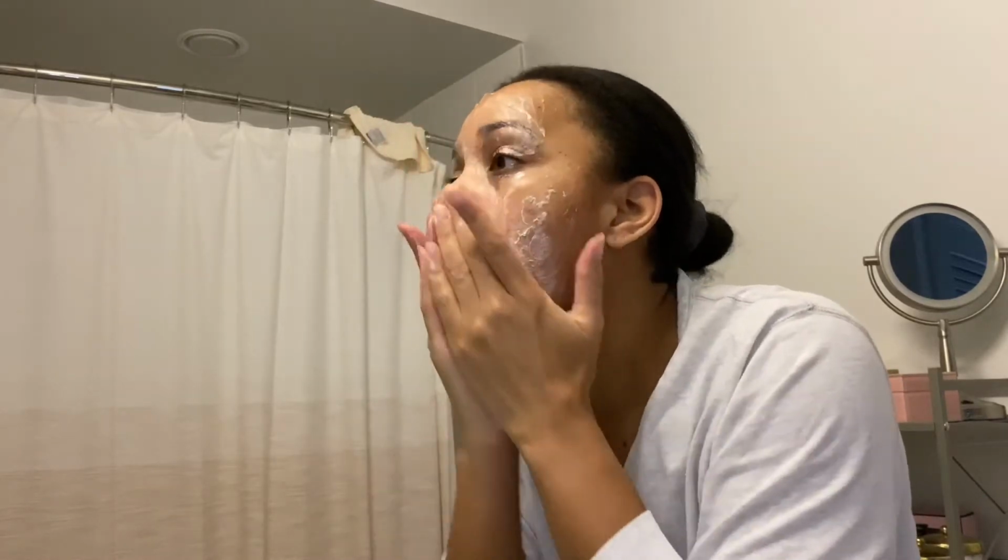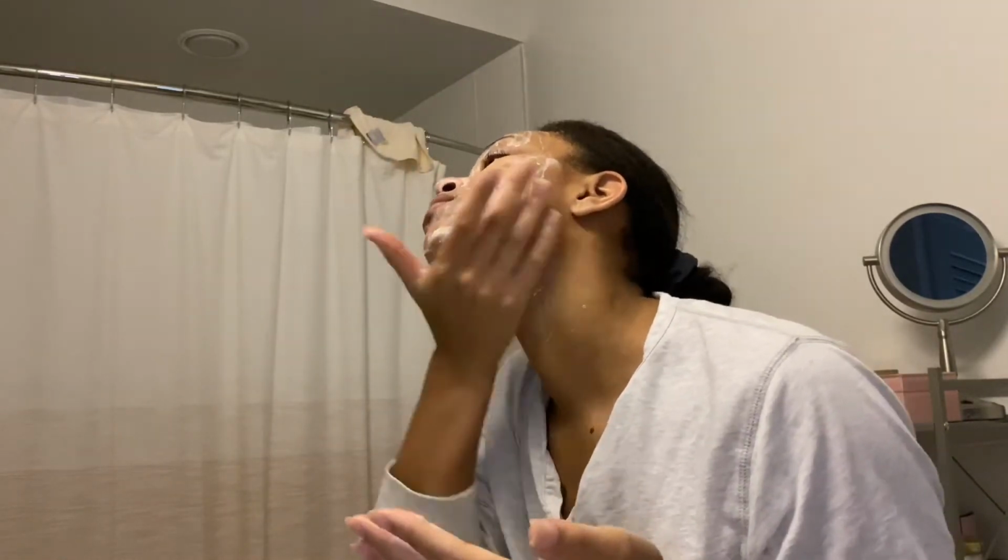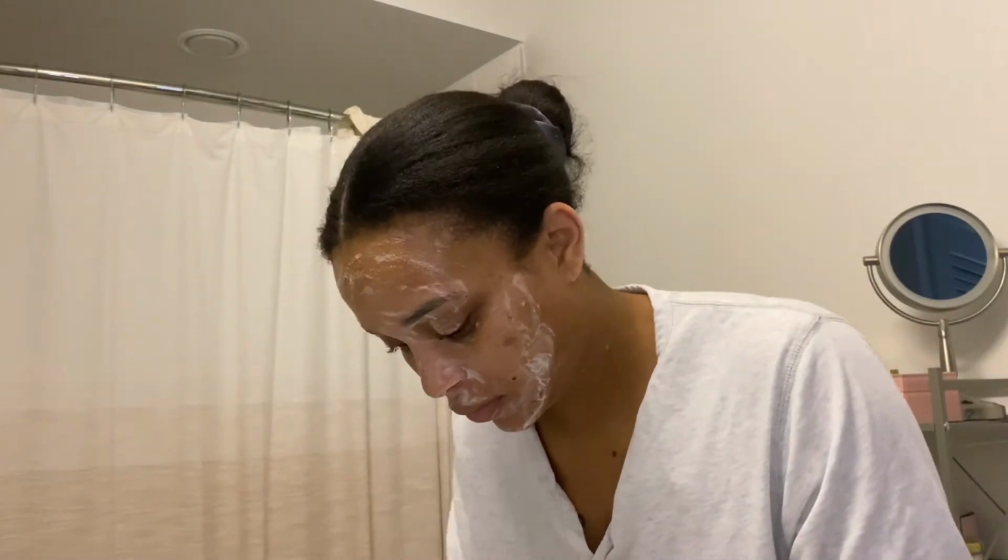Again, I know it seems like I'm washing my face harshly, but I am washing it very gently. It's just being sped up. And also keep in mind, when your face itches, you cannot scratch, because it will cause more scarring to your skin, which we don't want. And you can see just a bit where the old skin is and where the new skin's beginning.